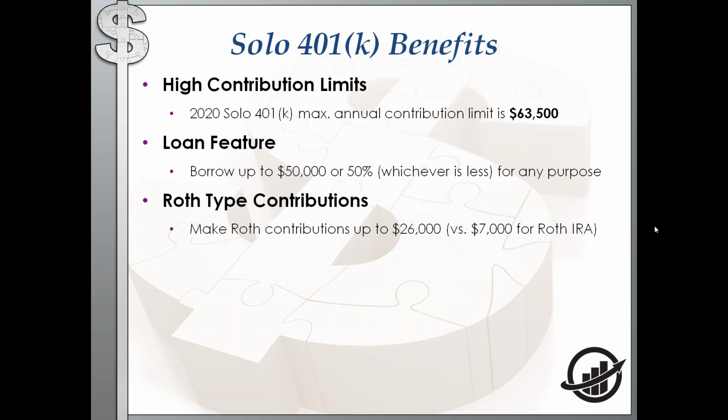Next is the ability to make Roth contributions. This plan has a Roth provision allowing you to make post-tax contributions up to $26,000. If you compare that with a Roth IRA, it's only $7,000, and that is dependent on your income. So if you're over a certain income threshold, you're not able to contribute to a Roth IRA. Well, a solo 401k allows you to contribute to the Roth component or Roth sub-account regardless of your income.